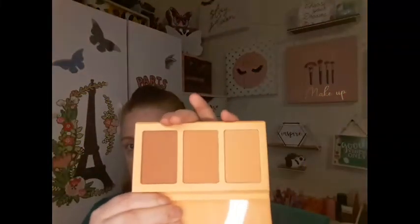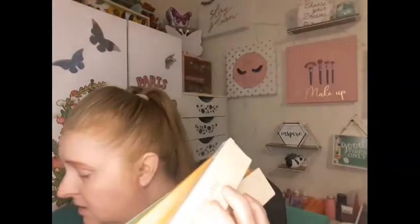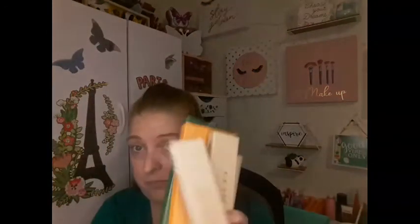This box does not want to open. I always end up ripping everything. So yeah, we have this blush trio. That is what that looks like. And I think all of this with shipping was like $80. And I've got 5 different eyeshadow palettes here. So we will get into those. Well, if I don't throw them on the floor.